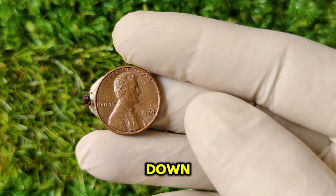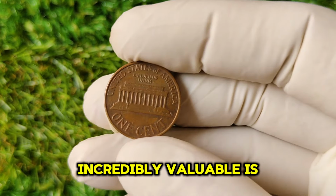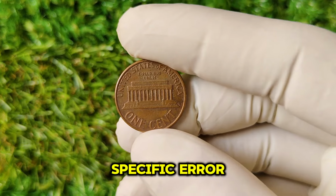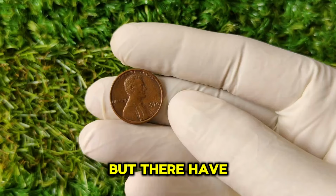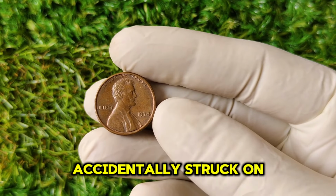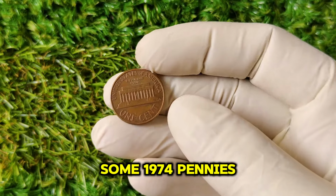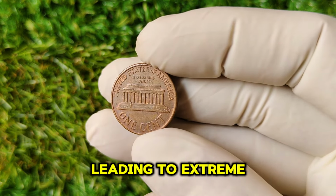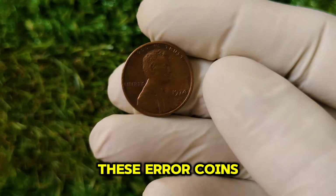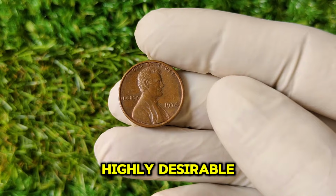Let's break it down. What makes the 1974 penny we're talking about today incredibly valuable is its rarity and specific error. Most pennies struck that year were made of copper, but there have been reports of error coins that were accidentally struck on the wrong metal planchets. Some 1974 pennies were allegedly struck on bronze or even aluminum planchets, leading to extreme rarity. These error coins are what collectors hunt for, as they are incredibly rare and highly desirable.